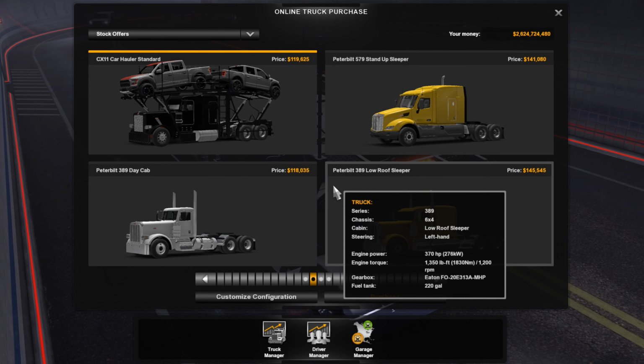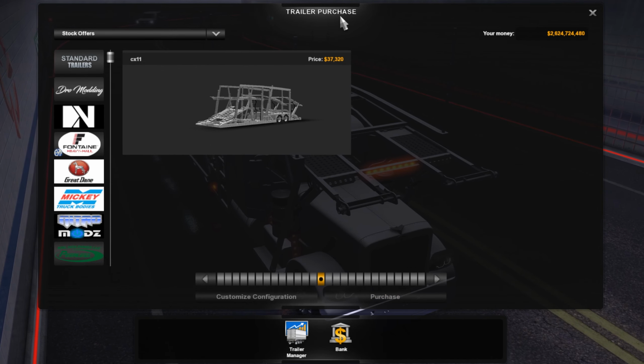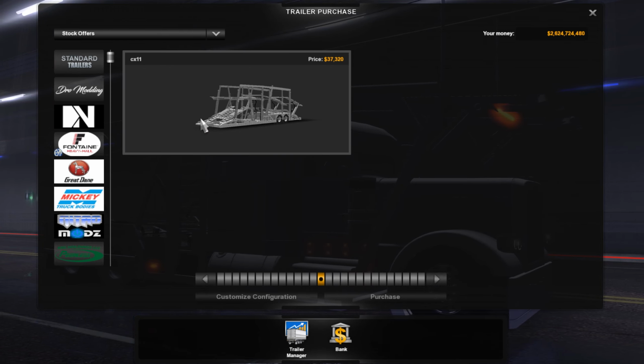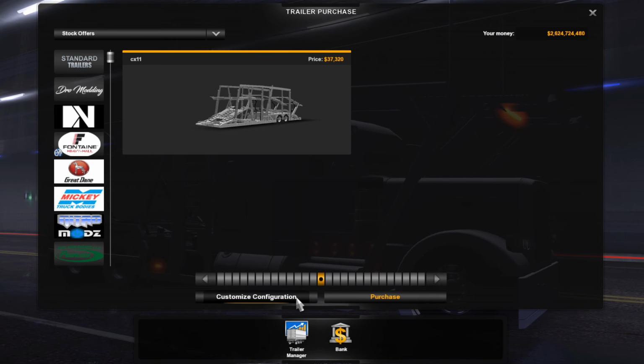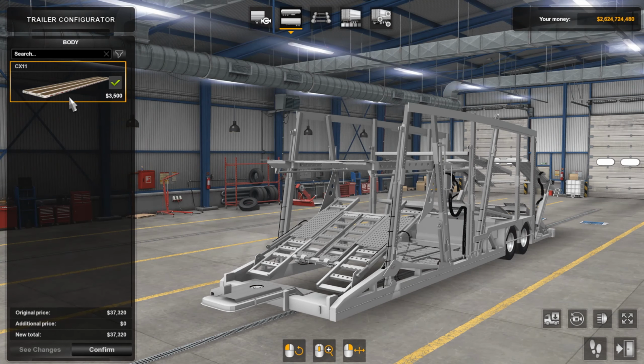And let's go ahead and see what we got for the trailer. All right. So here we are in the trailer purchase manager. And once you get in there, you're going to want to go to this N right here. It's kind of N looking thing. And there is a CX11 trailer. Let's go and customize the configuration. So, you only get the single, the CX11.